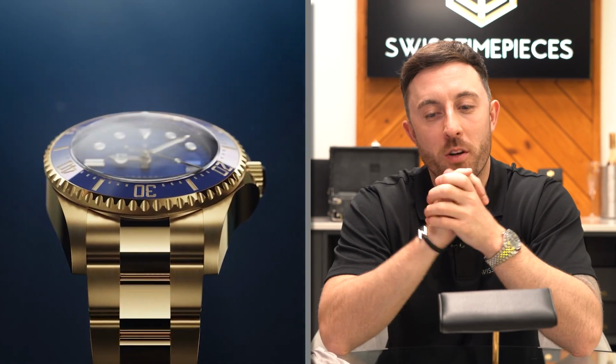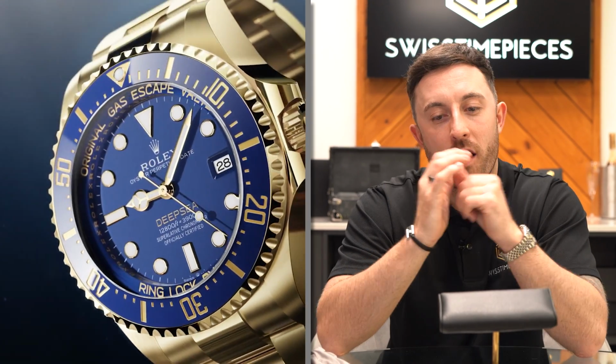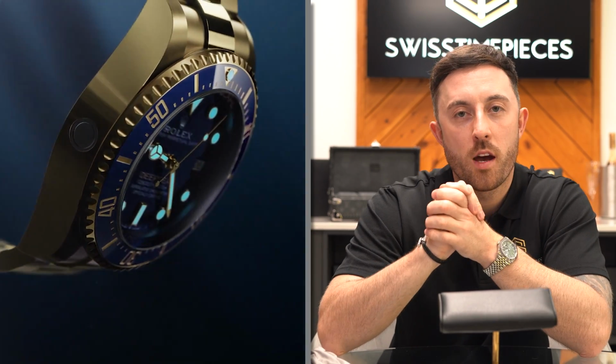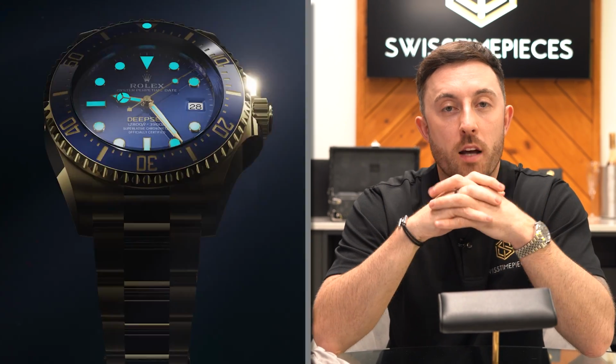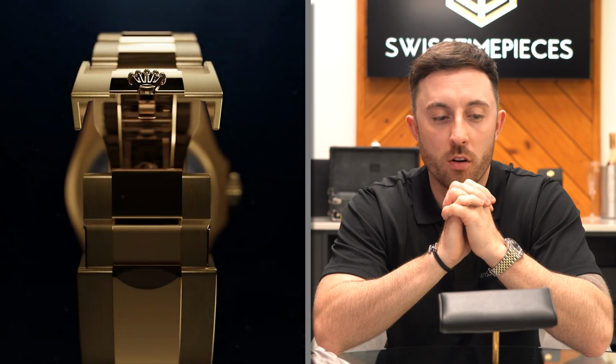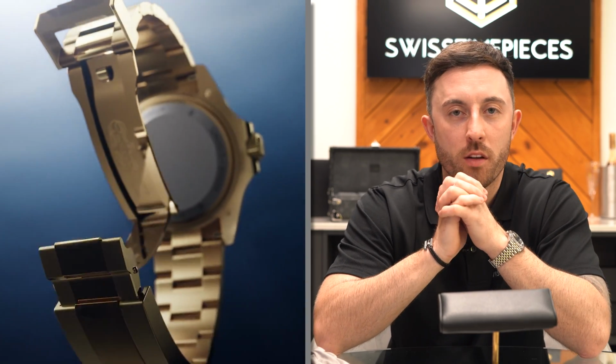This next release I think has absolutely shocked everybody. Nobody expected it. It was a full yellow gold Deepsea. So a 44mm watch with a blue ceramic bezel and a blue dial. That 44mm watch in full yellow gold is going to be one heavy piece. Obviously they've discontinued the Sea-Dweller, which was one of Rolex's largest watches, but a Deepsea in full yellow gold, that's just going to be unreal. It'd be interesting to see how heavy it is and how it feels on the wrist in person.